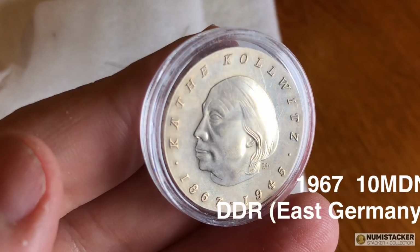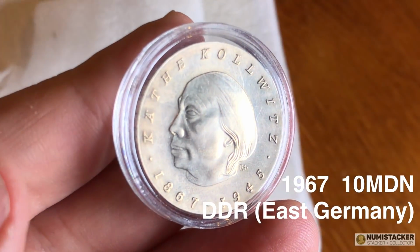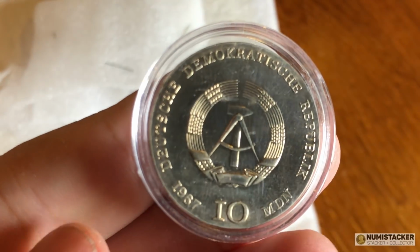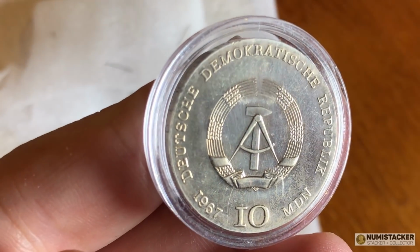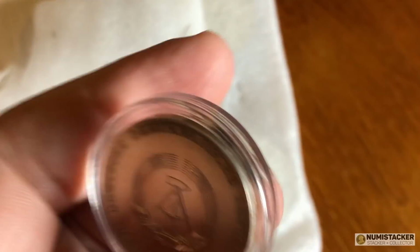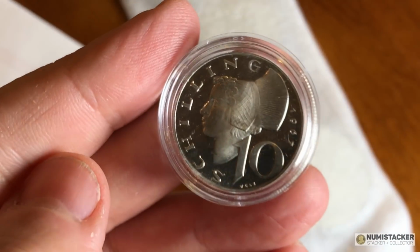This one here, another really interesting medal. This one's celebrating the 100th anniversary of the birth of Kathe Kollwitz, who was a German artist working in painting and sculpture. So really nice condition medal. And that's actually one that I quite like to have in my collection as well. The value of this coin is denominated in MDN, which is the Eastern mark, or the Ostmark, the East German mark, as opposed to the DDR mark.